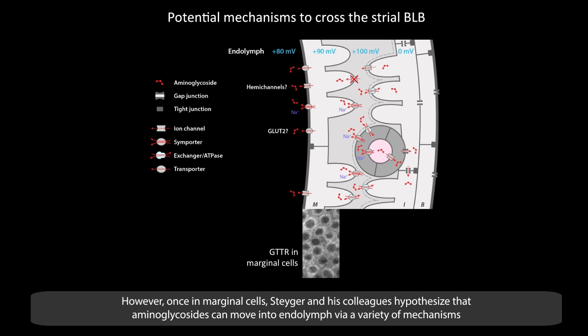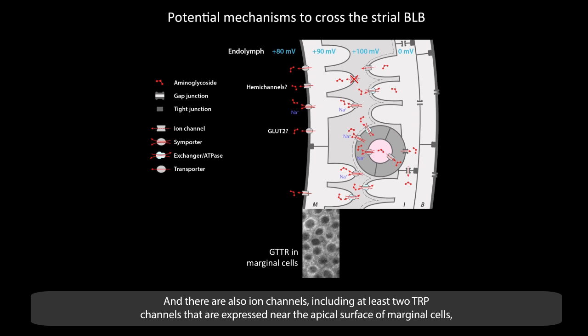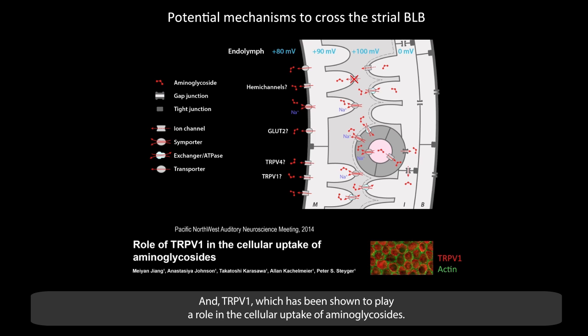Steyger and his colleagues hypothesized that aminoglycosides can move into endolymph via a variety of mechanisms that include permeation of hemichannels, which are gap junctions with the extracellular fluids, and facilitated glucose transporters that traffic glucose down the concentration gradient. And there are also ion channels, including at least two TRP channels that are expressed near the apical surface of marginal cells, such as TRPV4, which has been shown to enhance the cellular uptake of aminoglycoside antibiotics, and TRPV1, which has been shown to play a role in the cellular uptake of aminoglycosides.